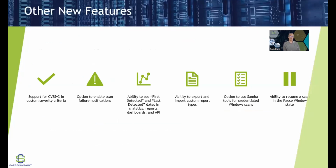A few other new things to note coming out in Draco. We have a new option to enable scan failure notifications. So if you're the type of user who is running many scans per day, and you might not necessarily be able to watch all of those scans as they run, you now have the ability to be notified by email if anything goes wrong with any of those scans, such as license failures or probe timeouts or inability to scan. Those will all turn out to be notifications in your inbox if you choose to enable that feature.